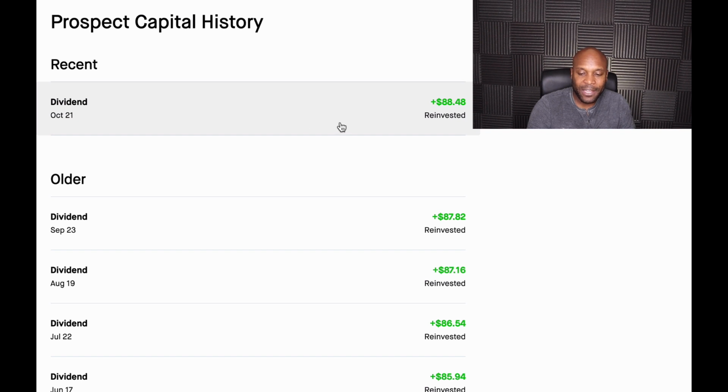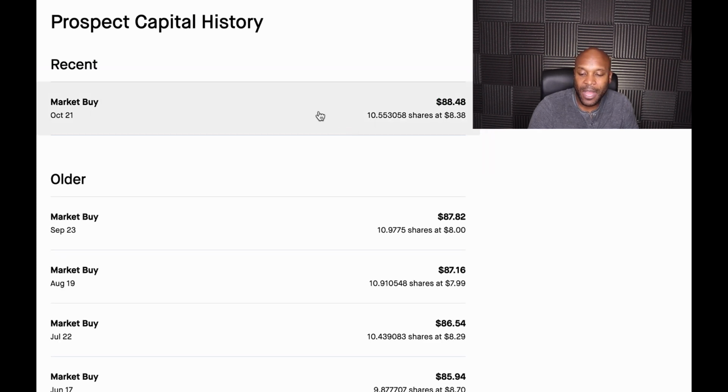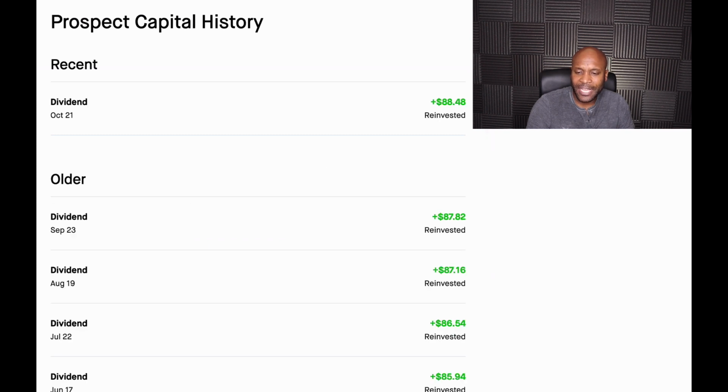If I click on October the 21st here, you can see that Prospect Capital is paying 6 cents per share, and because at the time I had 1,474 shares, I was able to get a dividend payment of $88.48. Now, if I show you guys back here my order, October the 21st, Robinhood is automatically enabled to do the dividend reinvestment plan. So Robinhood went ahead and grabbed some shares for me automatically, which at the time they bought the shares, it was for $8.38. But right now it's trading for $8.35. Okay. Let me go back and double check that to show you guys here real quickly.